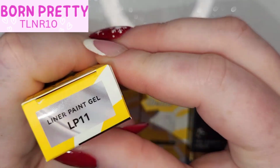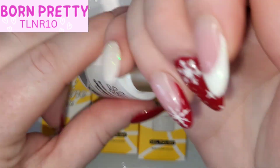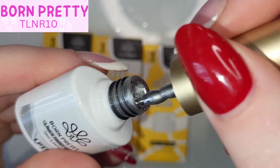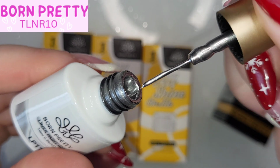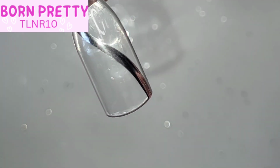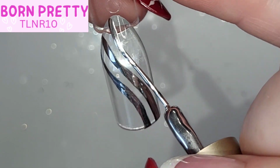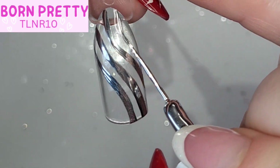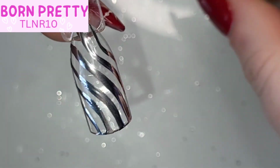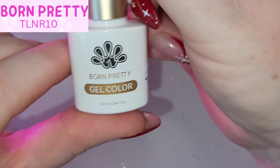But Born Pretty have sent me a little something for New Year. So I thought we'll unbox and try and do a New Year nail design with all of the products that they've sent, plus a few more little bits and bobs from Born Pretty. So the liner gel paint in LP11. This is the silver chrome liner gel paint in a bottle with the super thin brush, and it is perfect for doing those super detailed, nice clean lines.